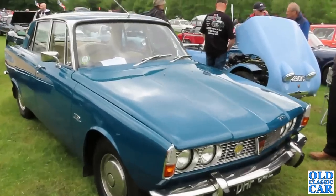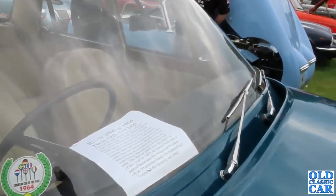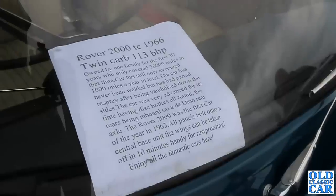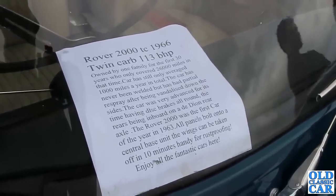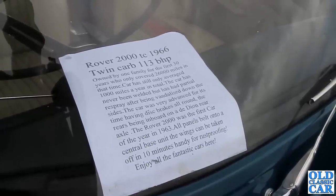Really smart Rover 2000 here. Bit of information, that's always good. Twin carb, 113 brake horsepower. Owned by one family for the first 30 years, covered 26,000 miles in that time, and only averaged 1,000 miles a year in total. Never welded, had a partial respray after being vandalised down the sides.